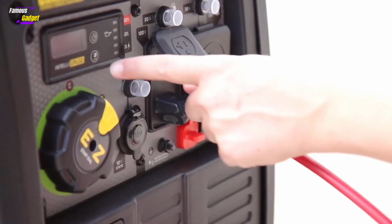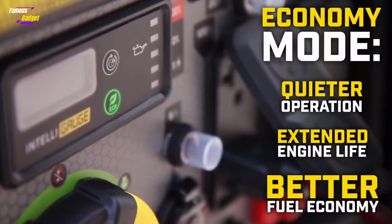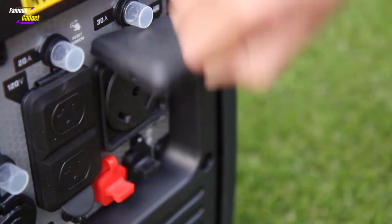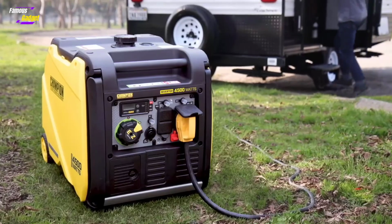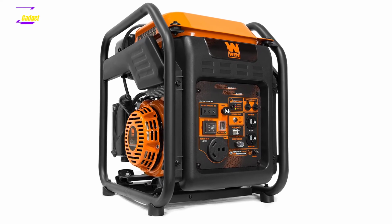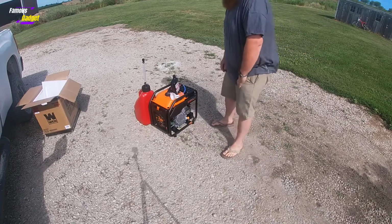The generator's control panel features two 120V NEMA 5-20R receptacles, one 120V transfer switch-ready NEMA L5-30R twist-lock receptacle, and two 5V USB ports. WEN GN400i Technical Specifications. Wattage, 4,000 starting divided by 3,500 running watts. Fuel type, gasoline. Fuel tank capacity, 1.85 gal. Runtime, 7 hours at 50% load.